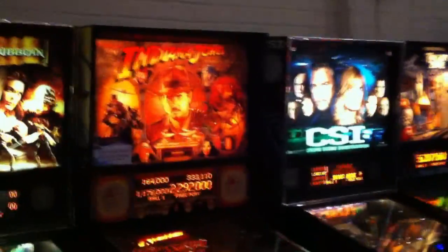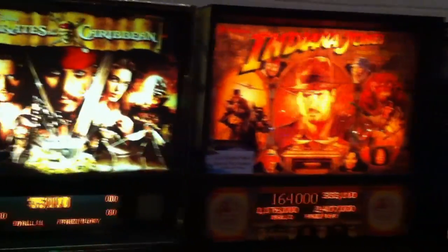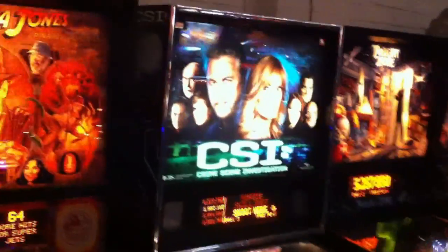This is the noisiest room in the entire place. It has all the modern games. We have Pirates of the Caribbean, Indiana Jones, CSI, Twilight Zone, Revenge from Mars, Creature from the Black Lagoon, and the Addams Family. It is absolutely marvelous. Yeah, in big demand. I do like the way the Indiana Jones game has a gun instead of a plunger for shooting the balls.